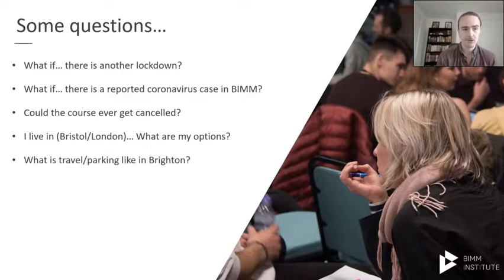On the nature of that kind of travelling into Brighton, someone was asking what the travel arrangements or travel availability to Brighton are like, and is there good parking? If you live in Brighton, you probably know that complaining about parking is something of a meme in Brighton. People hate the parking system and attendance. You can get free parking in Brighton, but it tends to be quite far out. The other issue is that Brighton is spread across multiple campuses. So there's one in the east, one in the west, and one in the centre.